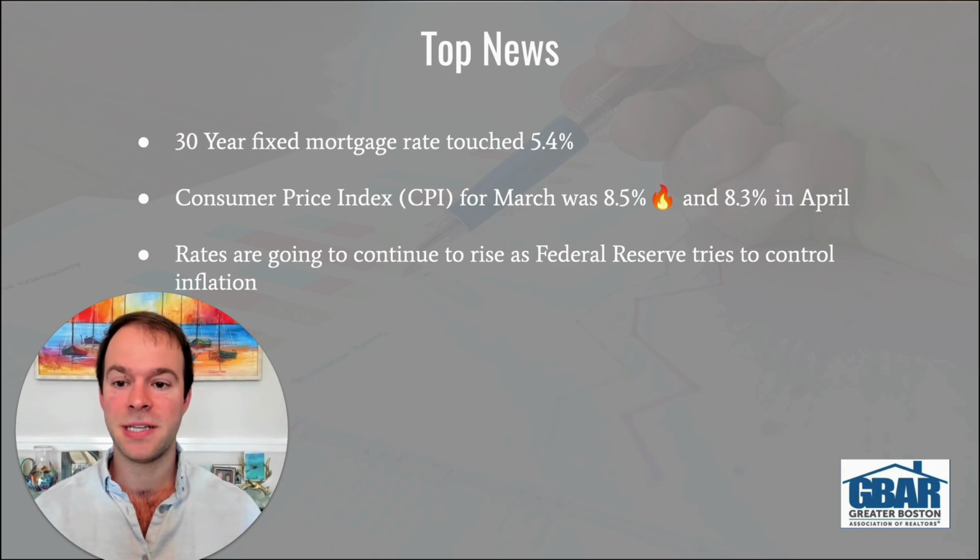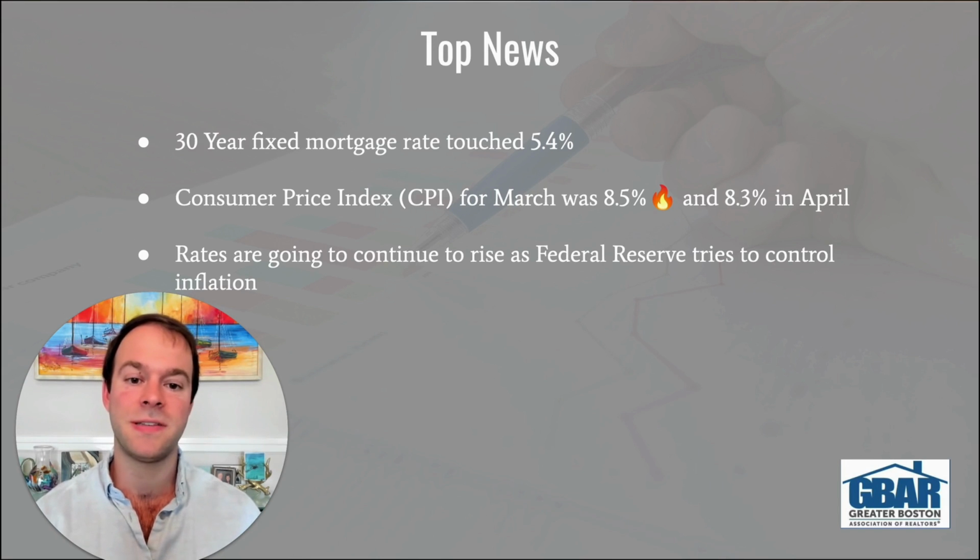And in terms of the top news, the notable news that we have to share with you is that the 30-year fixed mortgage rate has touched 5.4%. That was the high that it's touched recently. In addition, the Consumer Price Index, which tracks inflation, in March came in at 8.5%, and in April it came in at 8.3%. So it's crazy that inflation was accelerating up to the month of April.